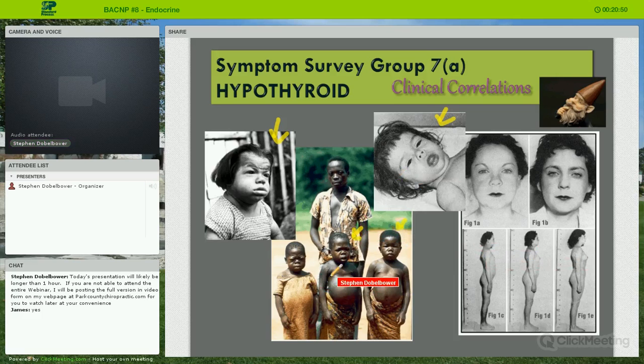So it's not that these children are dwarves or that this gal has any sort of genetic trait beyond the lack of thyroid function. So I believe this was over the course of 6 months. By introducing thyroid hormone, you see her come into sexual maturity fairly quickly, and she even grows a few inches and quite a bit of hair.